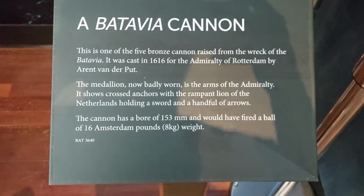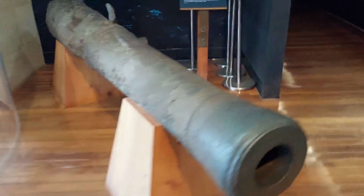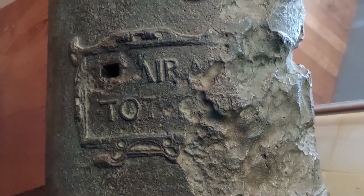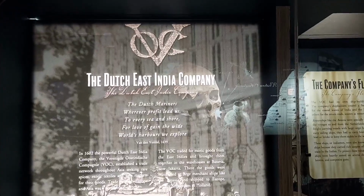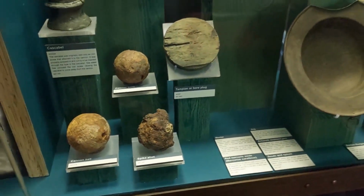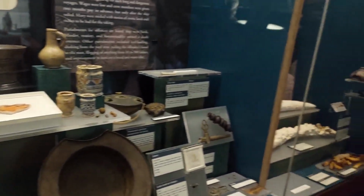A must-see at the Geraldton Museum is the Batavia Exhibition. Almost 400 years ago, on the 4th of June 1629, the Batavia was shipwrecked at the Abrolhos Islands and had remained lost until 1963. An estimated 40 men drowned from the accident, but tragically an estimated 125 men, women, children and babies were brutally murdered by the ship's deputy Cornelius in Australia's first mass murder.